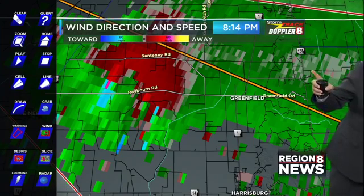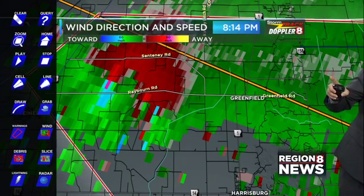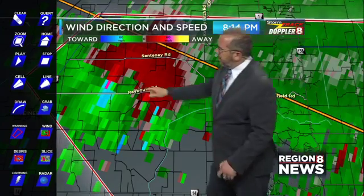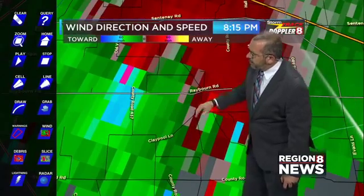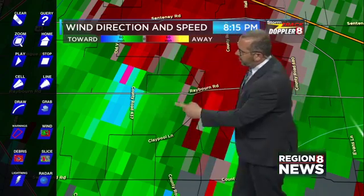Here's a report. Tornado on the ground west of Greenfield right now. This is coming from train spotters, reporting a tornado with debris between Waldenburg and Harrisburg right now. So this is on the ground. Guys, this is on the ground right now, and I'm going to zoom all the way in on this. This is crossing Rayburn Road right now, and it's moving down to the southeast. So what I'm going to do is show you where it is, and then we're going to start sliding the map down to the southeast. Right now, County Road 437 is crossing over Rayburn Road.